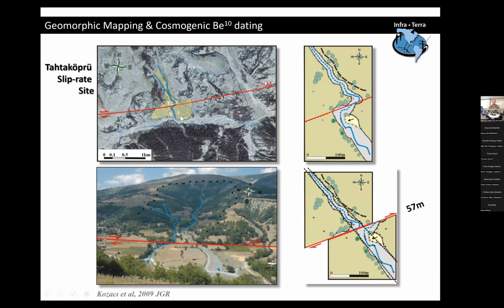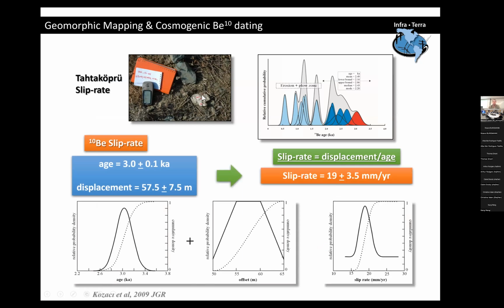Here we have an offset drainage in an alluvial fan, and we mapped the offset here, and it's about 57 meters. And we sampled the alluvial fan surface. This time we used quartz gravels and cobbles, and we used beryllium-10 dating. I'm going to skip some of the details, and I'm happy to answer them after the talk, but basically we use the oldest age as a representative age for the surface because of thousands of years of agricultural tilling of the surface. Basically, you're losing the fines and then you're concentrating gravels, coarser material, basically you're exhuming them to the surface. And when you combine both, about 3,000 years and 57 meters, you get 19 millimeters per year of slip rate. So it's pretty consistent with the other site.